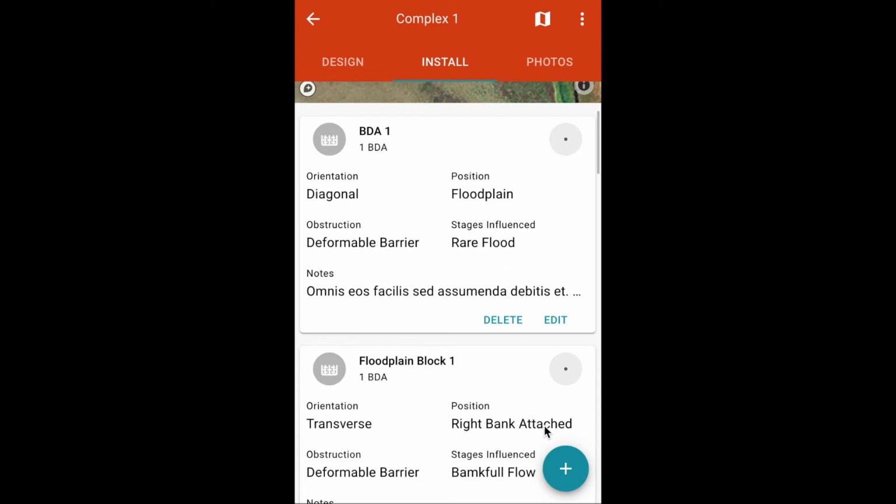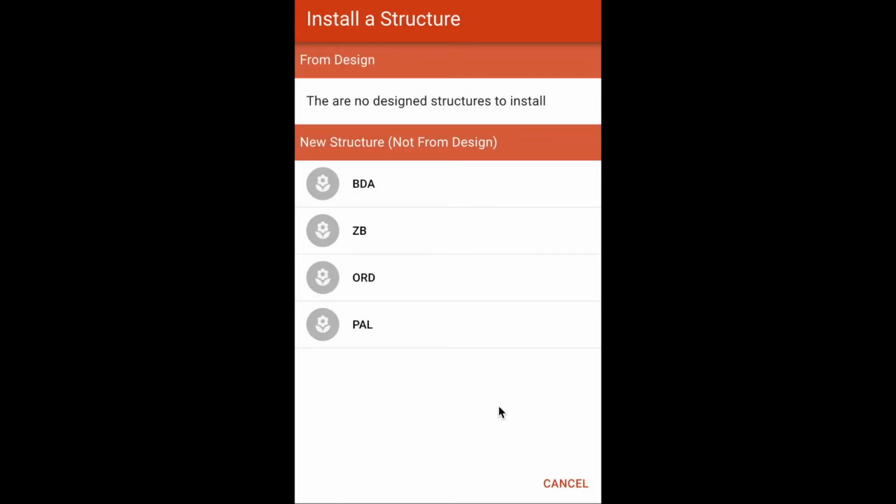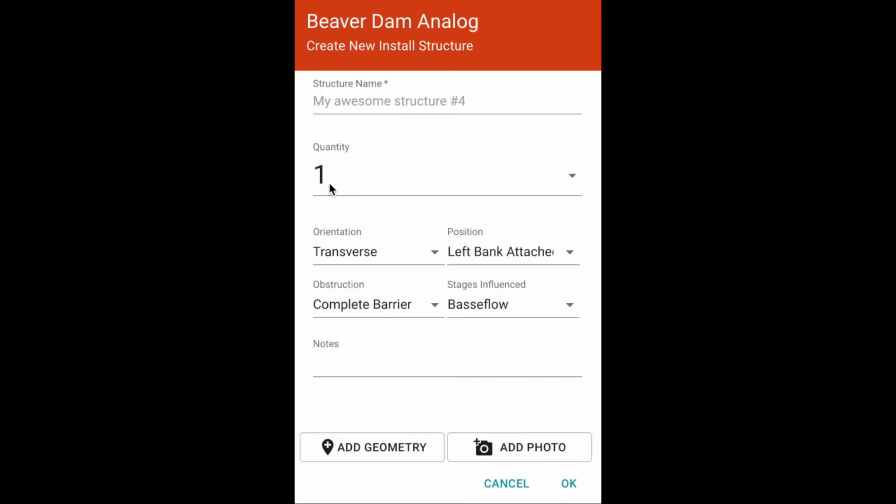And so the way we did that, and I'm going to click down here to add a new structure group, and I can either pick one that I've designed, or in this case, I'm going to pick a BDA, and I can say that what I'm about to do here is going to represent 5 BDAs. And so this is just saving me time, so I don't need to go in and create 5 separate database records, but I can pick whether this is a transverse or streamwise BDA, etc.